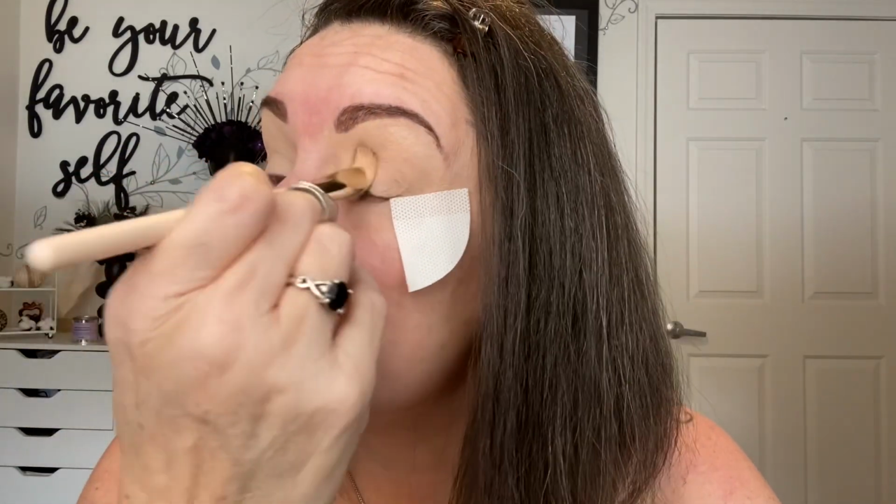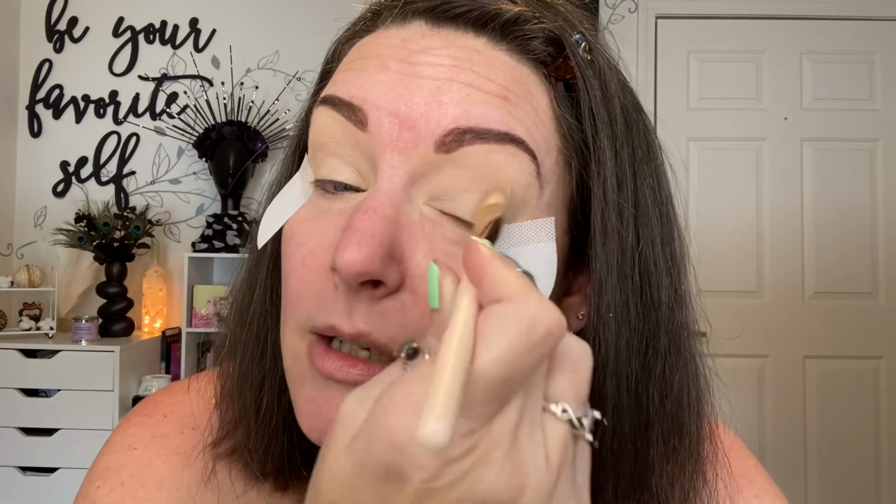Going to pat out the creasing from my eye base because I did this a little bit ago. Couldn't figure out what I wanted to do for a look, but I think I might have an idea now. So I'm going to use my already green Refer 13 in that shade Guac. And we're just going to start playing.